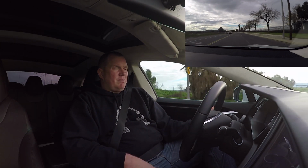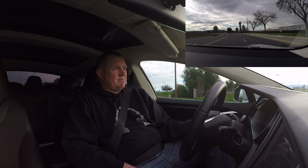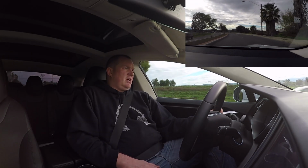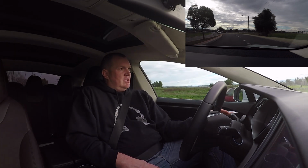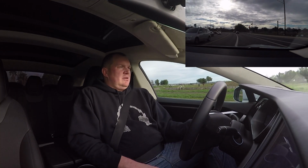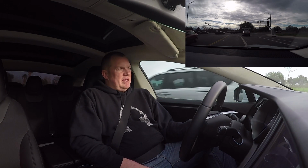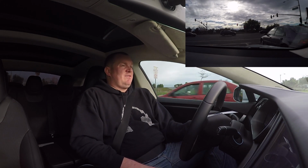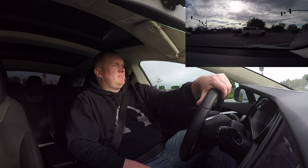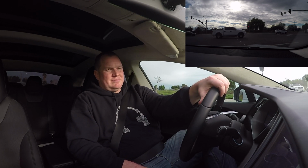Yeah, lots of good power. This isn't the performance model. It's the regular model, and the power's great. I think almost everybody would be happy with the power of the base model Tesla. It feels good, and just like other electric cars, any RPM, it's amazing.